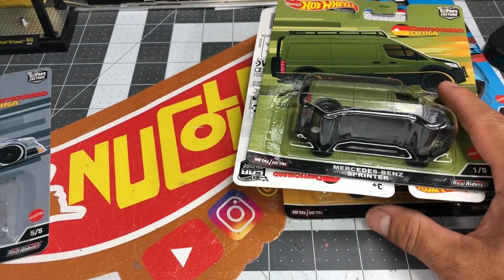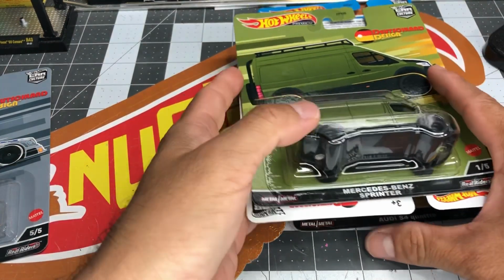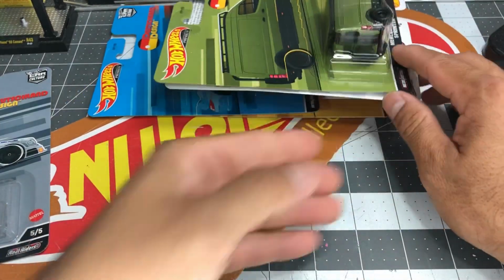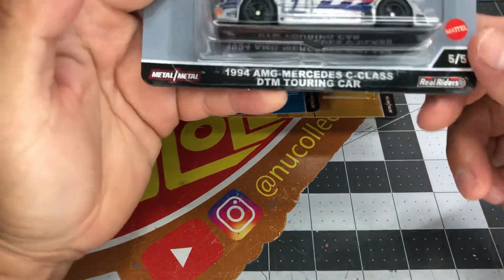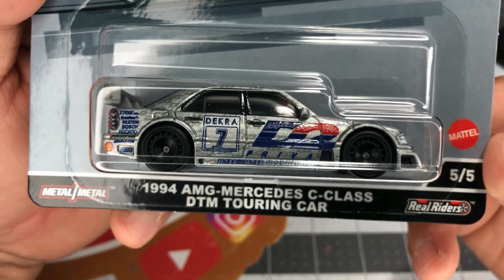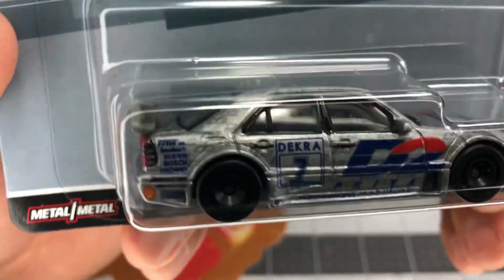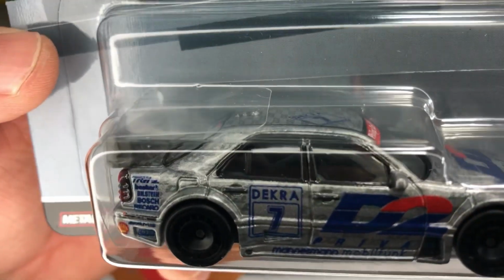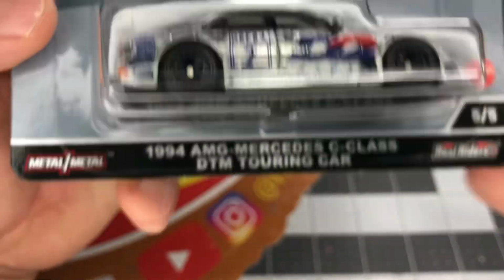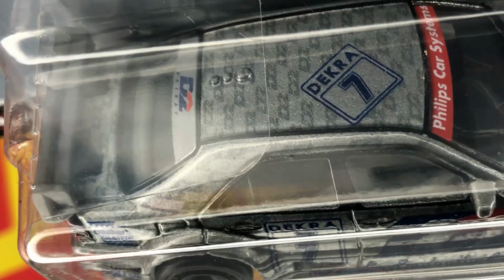And the best, I guess, for last. Well, the best. And what's supposed to be that? Well, there is a chase of this one. The 94 AMG Mercedes C-Class DTM Touring Car. This paint job, I don't know what that is. That's just a silver with, let's see, zoom in. With crazy designs. Oh, it's supposed to be that. Oh, that's why.